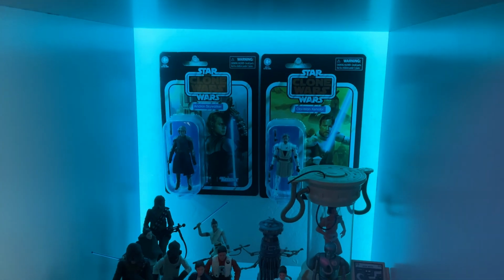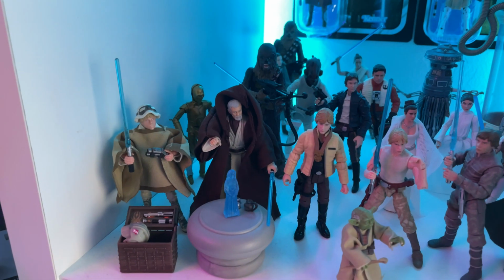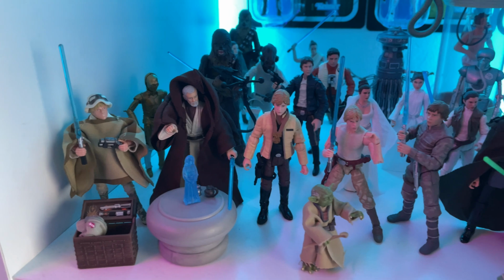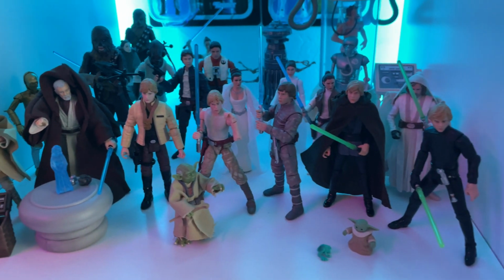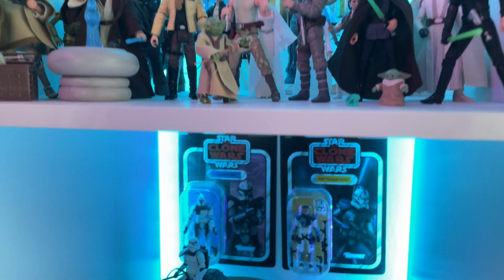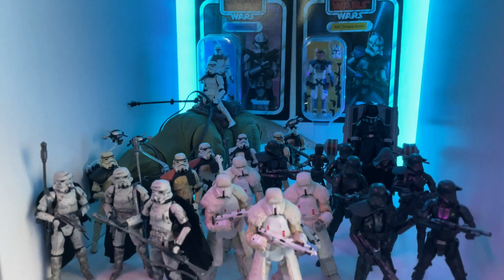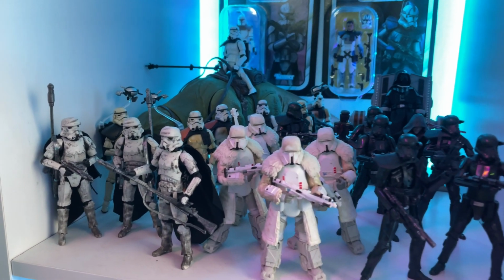Moving down, I have some Clone Wars cards, some other figures. I have these Luke Skywalkers in display in order of the movies. It's kind of just a journey of Luke Skywalker. Moving down, we have some more Clone Wars cards and just a shelf of Imperial troops.